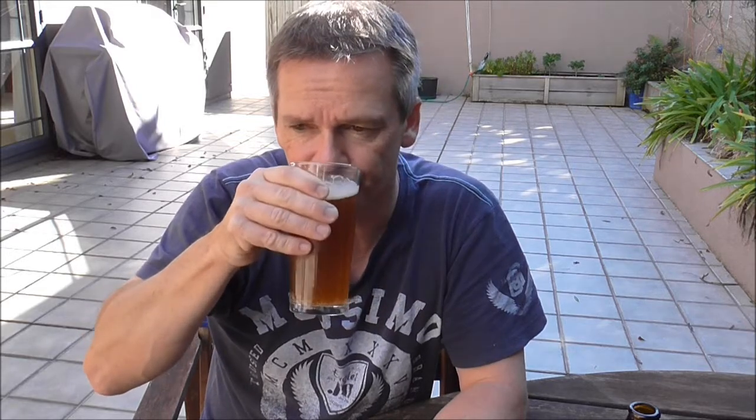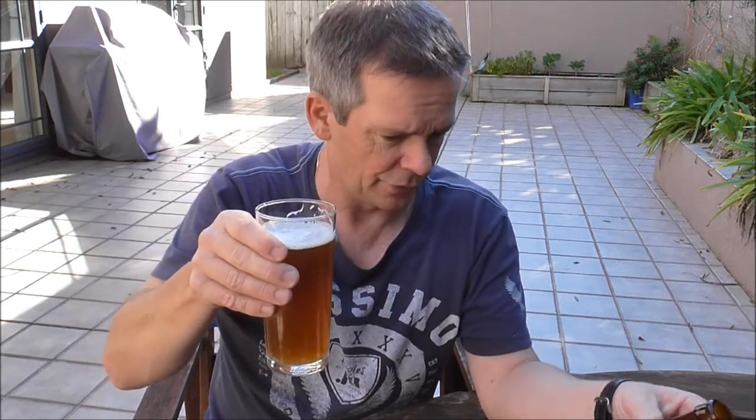Getting a bit of malt off the top and some nice sort of citrus aroma. A little bit floral as well. But yeah, smells very nice. So yeah, sorry I can't tell you what hops are in it, but let's dig in.